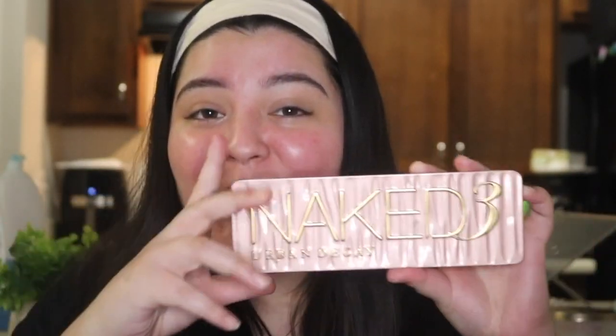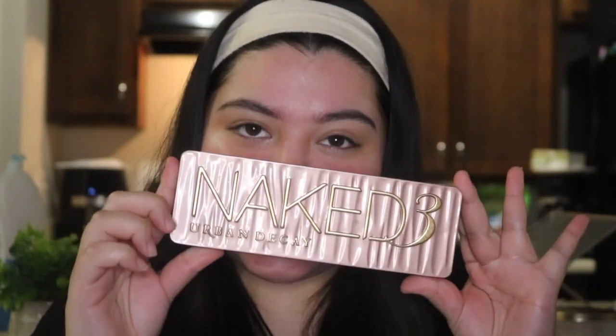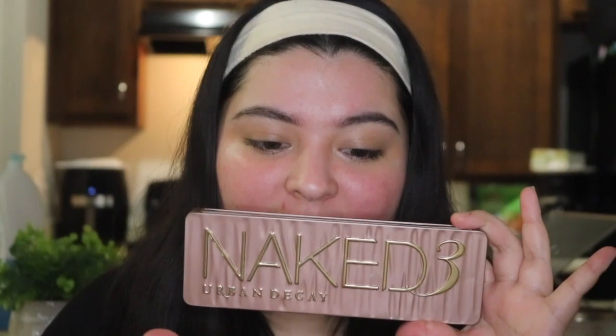All right, so going in with eyeshadow, I am super excited. My inner 16-year-old getting into the makeup world is screaming right now. I'm gonna get in with the Naked 3 Urban Decay palette. You guys, let's have a moment of silence for this palette, because this whole line of the Urban Decay Naked palettes was just iconic. It was an iconic moment in the beauty industry, and oh my goodness, I remember wanting this and eyeing it so much. Oh, it makes me so happy.